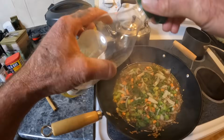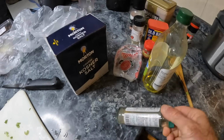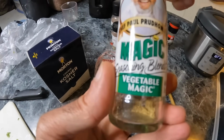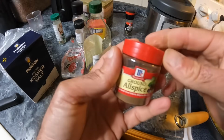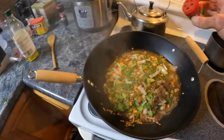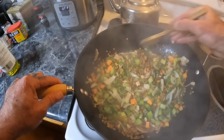That's good for now. Put a little olive oil in there. It's a blend of stuff, vegetable magic. Just a little bit of this. This is allspice, just a little bit. Need to start stirring. It's boiling.